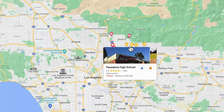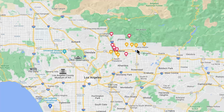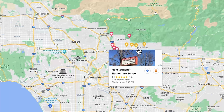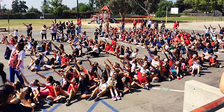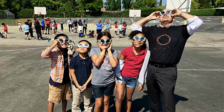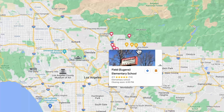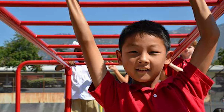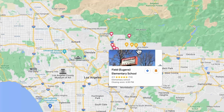Our next one is the Field School. Let me find that Field School. Field Eugene Elementary School. This school is K through 5 again. It's number 373 in public schools in all of LA. It has about 485 students, and the student-to-teacher ratio is about 30:1. They do have a nice percentile in math, and reading is on about an 80% percentile. It's very high. It's a very diverse school, and they as well have high academics.